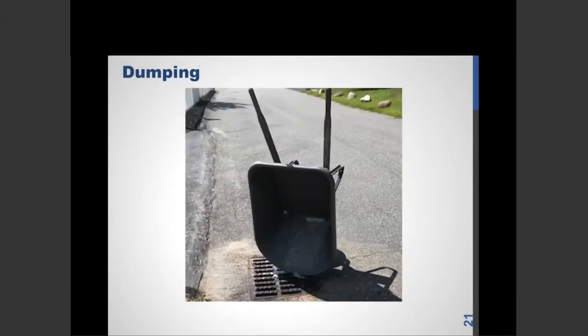Here's another one, where actually this one was in town, where a resident seems to like to just clean their wheelbarrow right on top of the catch basin and clean it right in there. And obviously you can see the dirt around it. So we don't know what was in there, but we did find out who it was and made sure that does not happen again. And then we did clean out those catch basins. So again, if you do see something like this, we'd like to be notified.